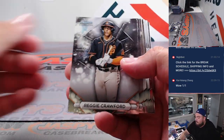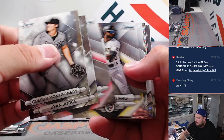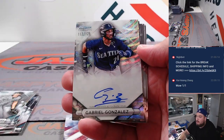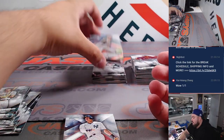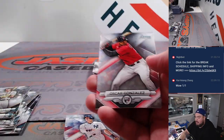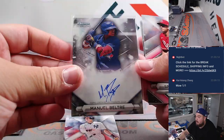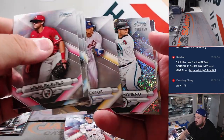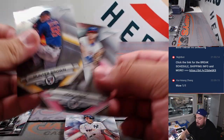Boxes, guys. Deion George for the Rockies. And Gabriel Gonzalez to 125 for the Mariners. Liberatore. And a Mikey Romero for the Red Sox. Manuel Belcher for the Blue Jays going to Michael Cohen. Gibber Moreno there for the Diamondbacks going to Pops. And then Eric Brown for the Milwaukee Brewers going to Nick. There's a Josh Young.